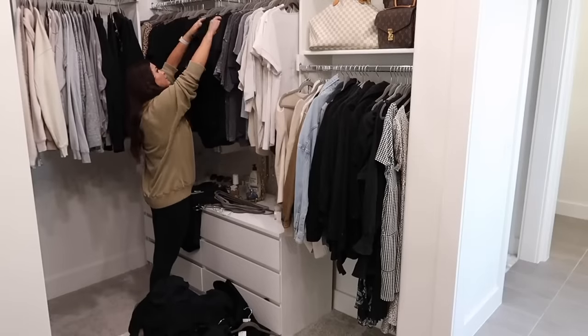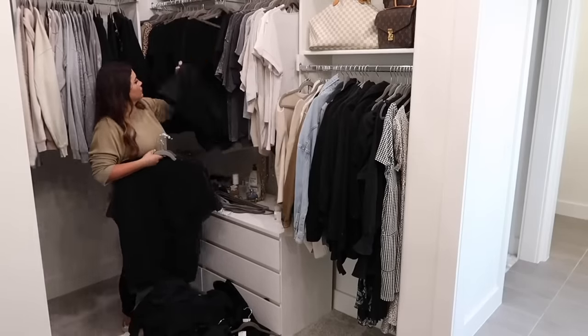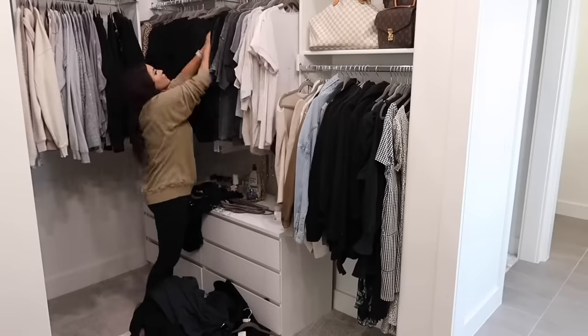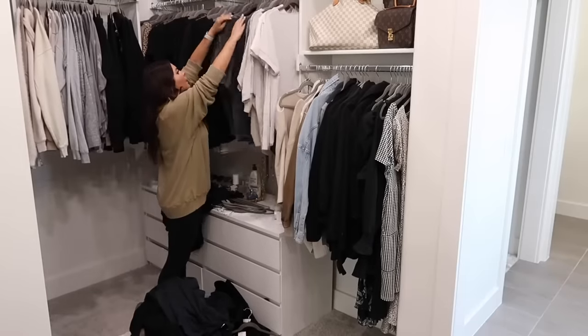Try to remember, did you even wear it last year during that same season, or did you never touch it, so you're probably not going to this year? So I try to think about all those things, so I'm a little more ruthless and I'm not just keeping things to keep them stored in my closet.